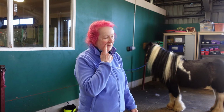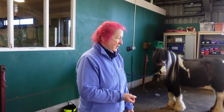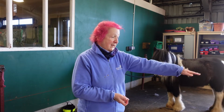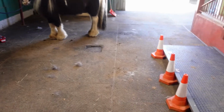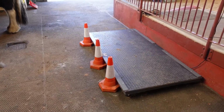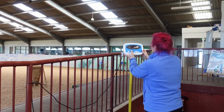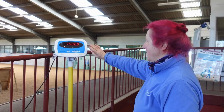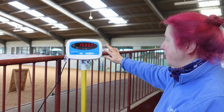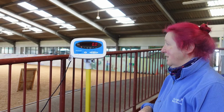Okay, so this is a fairly recent bit of equipment that we bought, and the ponies come in and they stand on that and they get weighed. It's called a weigh bridge. It was quite an expensive piece of equipment, but it's really quite important. If the pony's standing on the weigh bridge, we can take a very accurate measurement of his weight or her weight.